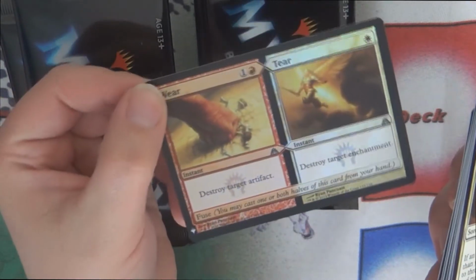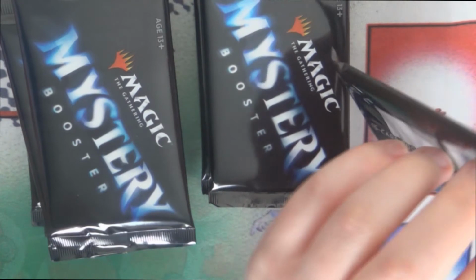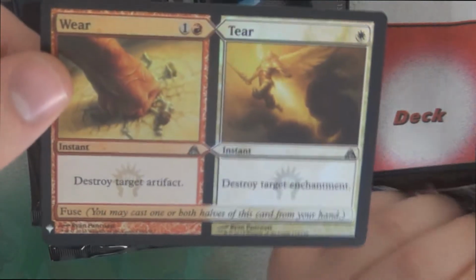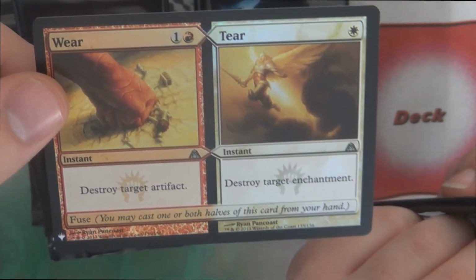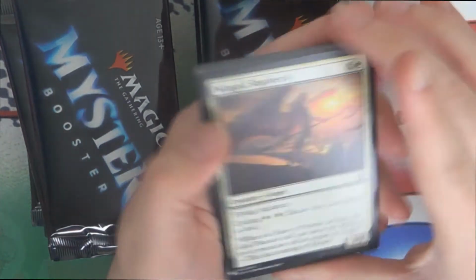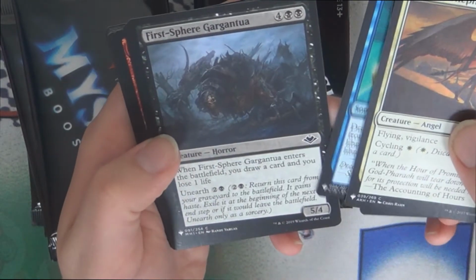Oh, this is fun. Wear Tear. It's a nice little foil different thing. You could have read it out or whatever. No, it's not a rare, is it? No, it's not. But do you know what it does? It wears and it tears. But do you know what these cards are? You can play both halves if you pay for... Oh yeah, it's written right in front of you. You can either cast one half of it or you can cast both. I like that one. That kind of looks like Avacyn type angel-y deal. That's creepy.